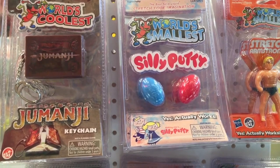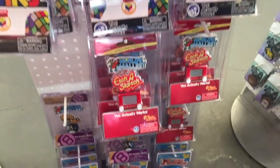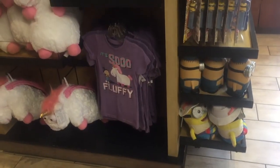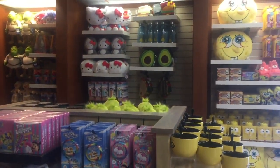The donut was so lovely and I would definitely recommend it, but right now I'm shopping at one of the stores at City Walk and I found a lot of world's smallest and world's coolest items. There's fingerlings and silly putty too. And right now I am at the Universal Studios store. There's so many really fun items here, but I especially love the Despicable Me Minion section.